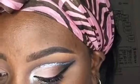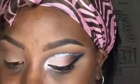Okay, so that's good. Then I'm gonna go in with a smaller dome brush, which is this one. This one is a Coastal Scents, and I am going to take this color here, get it on the tip, not on the whole brush, but just on the tip, just like that, and I'm gonna go right over it. And I'm making sure I'm generous. Any colors that I use, I was really generous with.